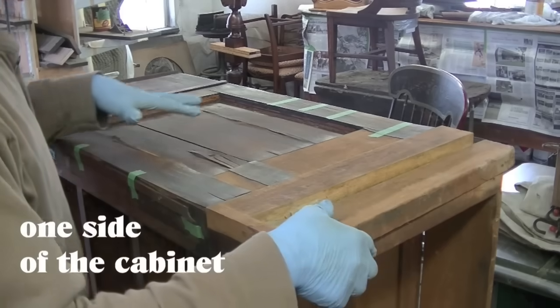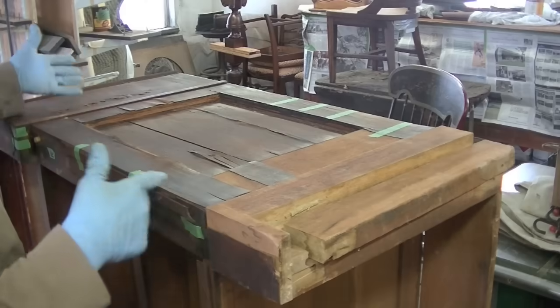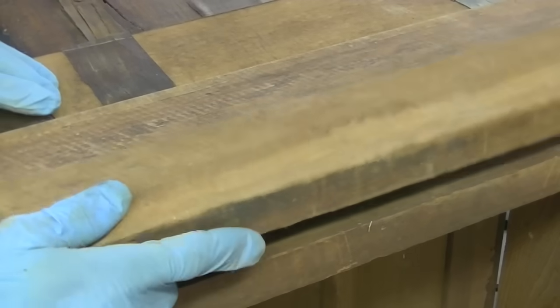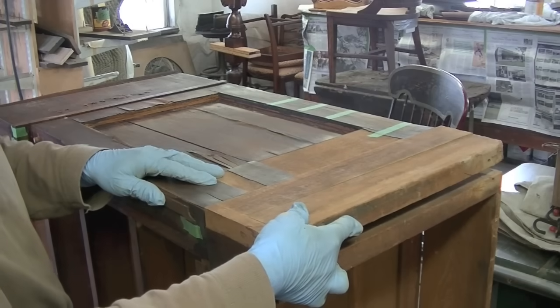Okay, so this side of the cabinet needs a lot of work. We've got loose veneer down the panel here, loose veneer everywhere, and lots of veneer missing. I think the first thing I got to do is glue this board back where it belongs, right there, to get this area ready for veneer.